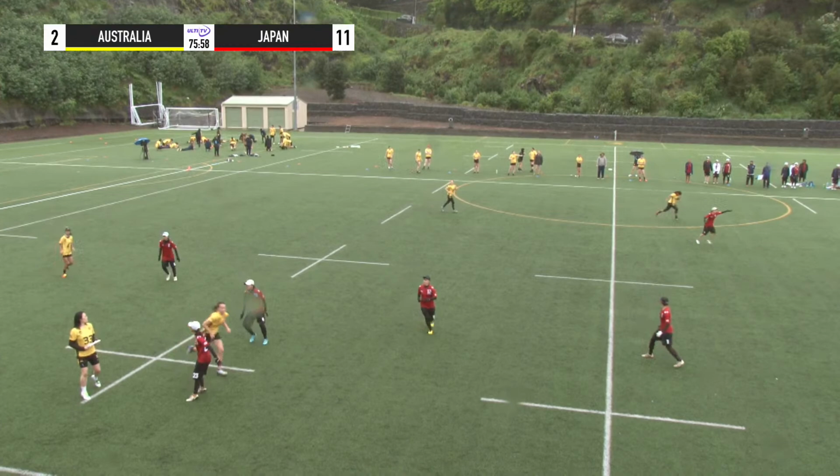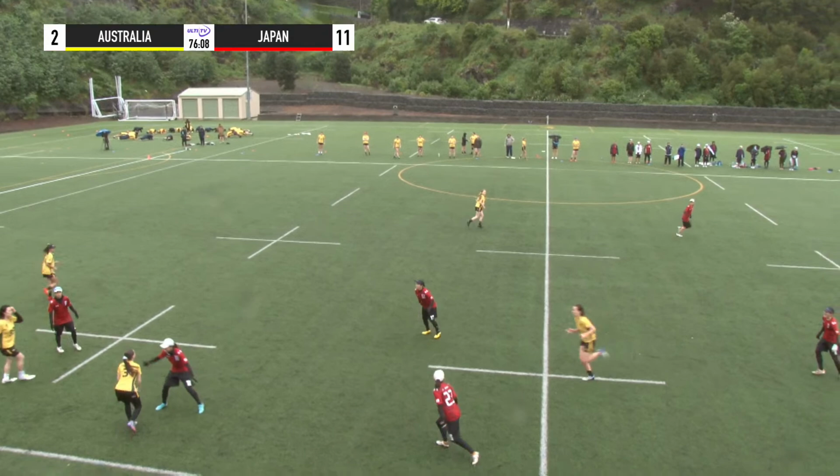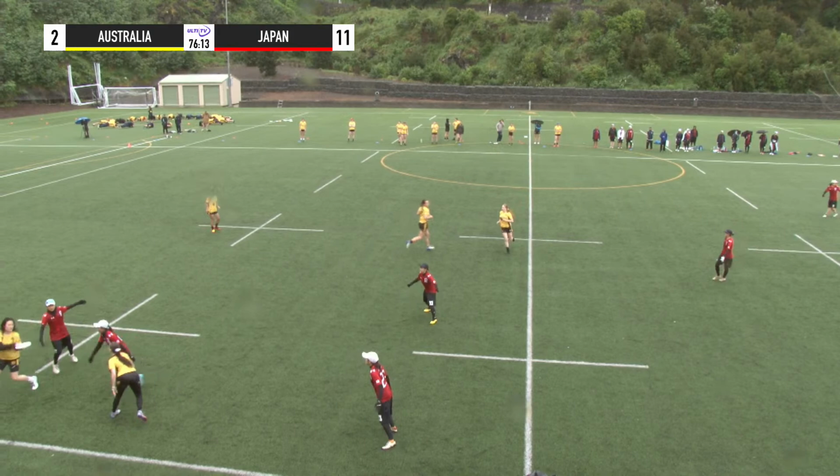Nothing developing in the downfield space. But that is the trick with regards to a cup like this. Asprey trying to crash all the way through. Nice reset, keeps the stall count low. Lee still there in support. Kobayashi pressuring the disc hugely. Kajino stopping any uplines. Great amount of pressure. A little bit low, but Ha's able to pick that one up.